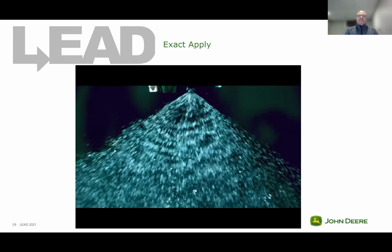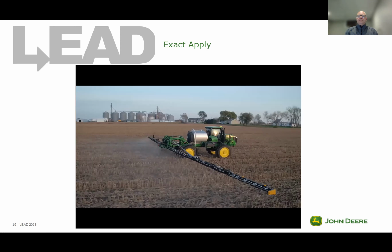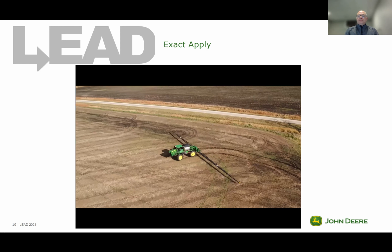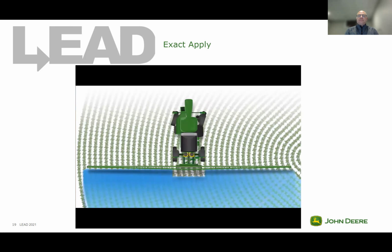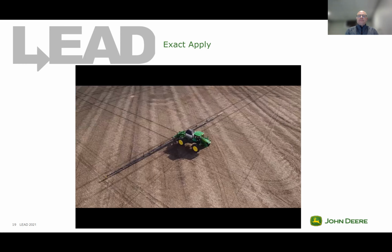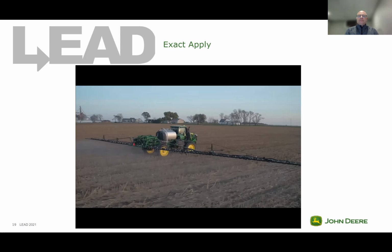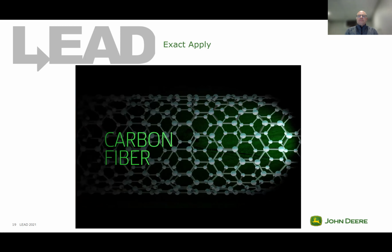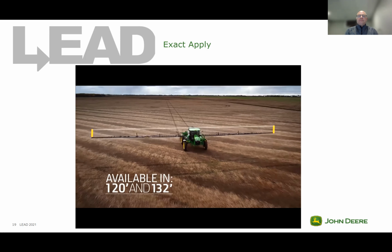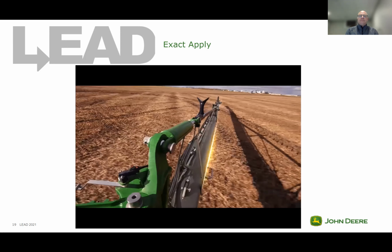Put this technology to work and you'll experience consistent droplet size and pressure across a wider range of speeds. Better precision means decreased overlap and reduced input costs for you. And with features like turn compensation, the Exact Apply nozzle control system automatically varies the rate across the entire boom, minimizing crop burn and ensuring the right drops for the right crops. To minimize corrosion, crop and soil impact, as well as maximize your productivity, we looked for a lightweight yet durable material and found that carbon fiber was our answer. Our all-new carbon fiber booms are available in 120 and 132-foot widths and weave together durability, productivity, and weight reduction, reducing boom wing weight by more than 35%.